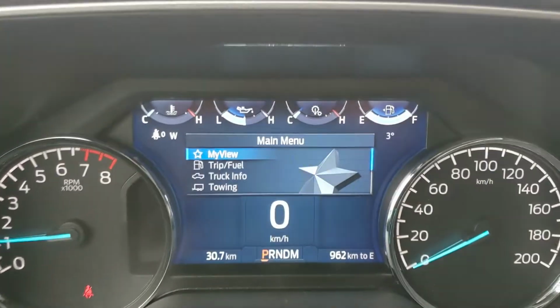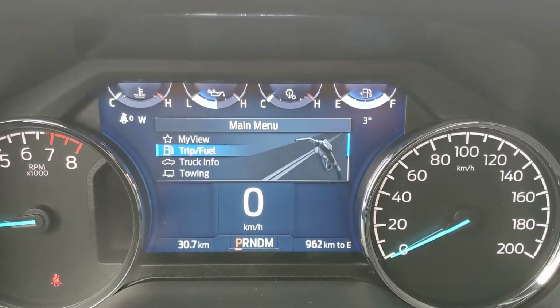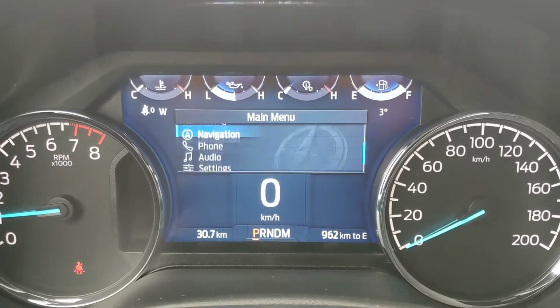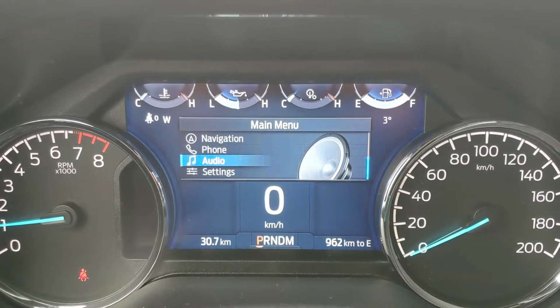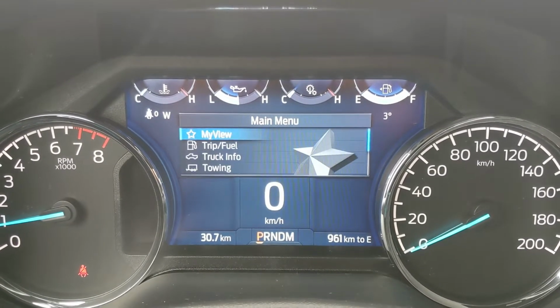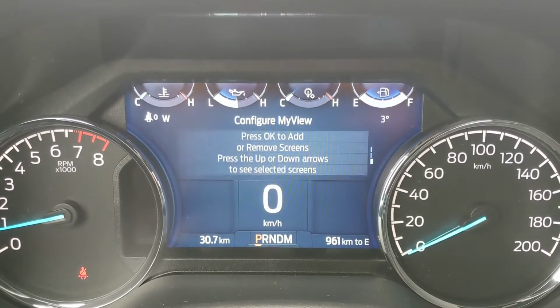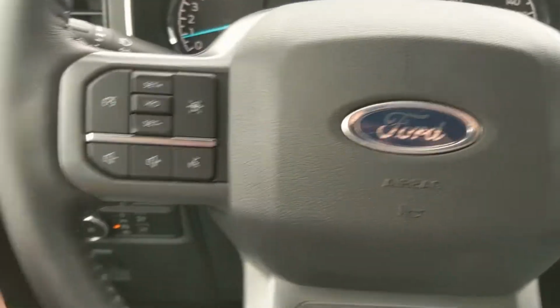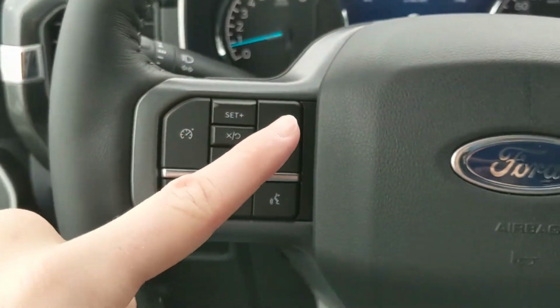Now, sitting in the truck with it running and looking at the steering wheel on the right-hand side, you have your controls for your center info screen here, where you can cycle through your trip and fuel information, truck info, towing information, navigation controls, phone controls, audio controls, and settings for your screen and some other features around your vehicle, as well as My View, which is a sort of favorite screen for any of those subcategories for ease of access.